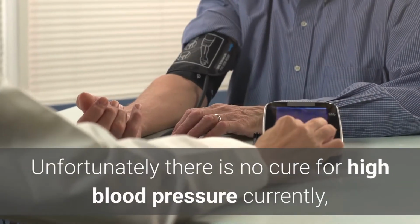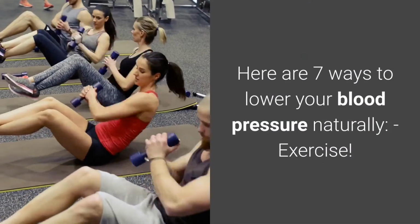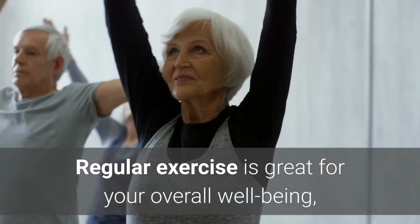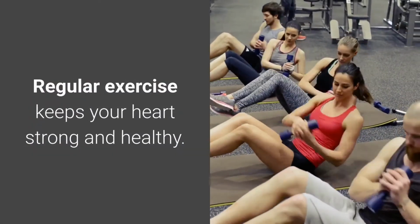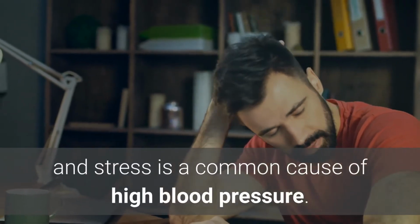Unfortunately, there is no cure for high blood pressure currently, but you can take steps to manage it even without medication. Here are 7 ways to lower your blood pressure naturally. Exercise. Regular exercise is great for your overall well-being, and it can also help with lowering your BP. Regular exercise keeps your heart strong and healthy. Plus, it's a natural stress reliever, and stress is a common cause of high blood pressure.